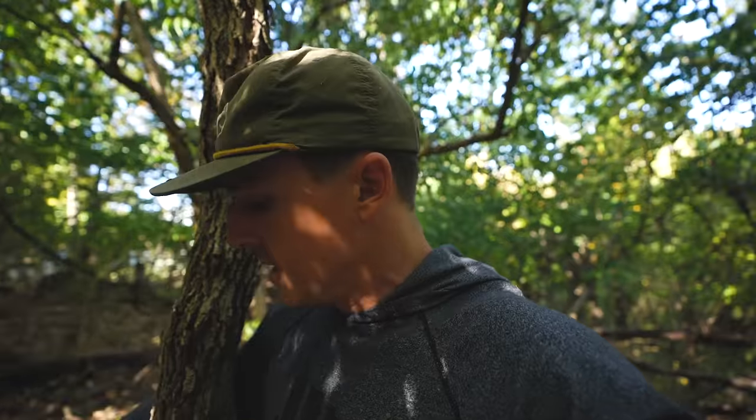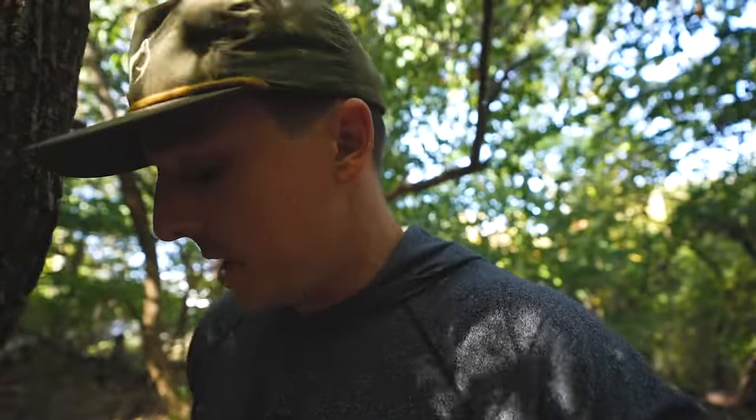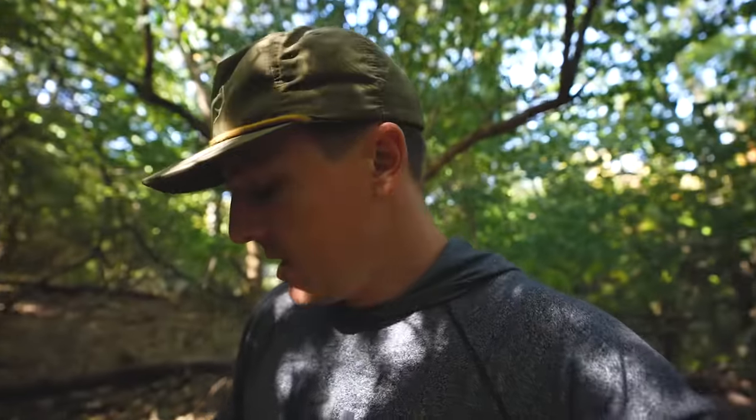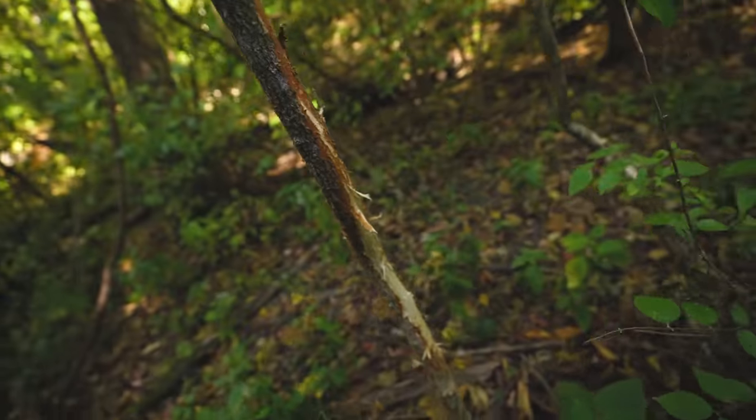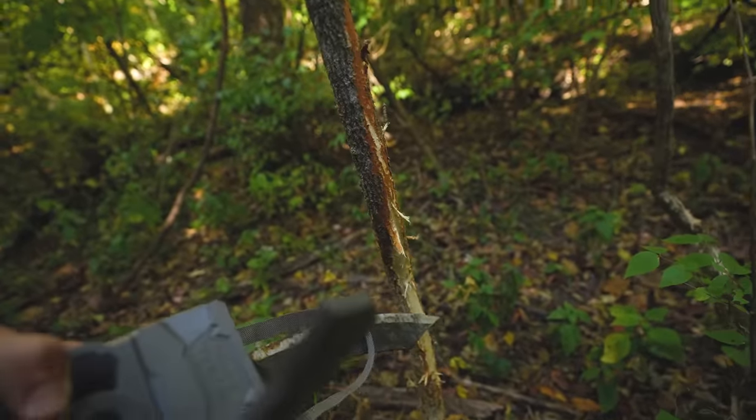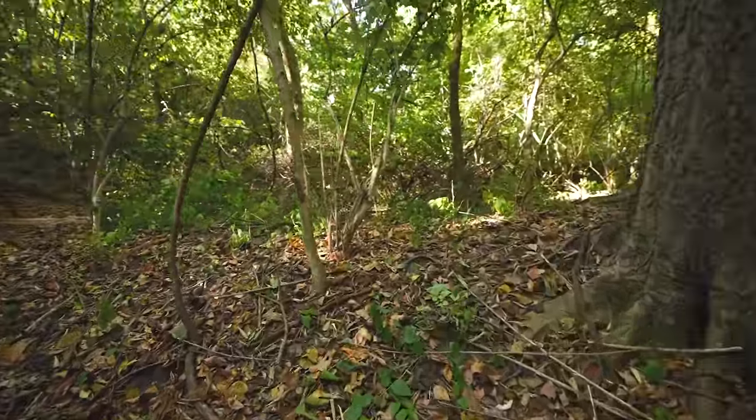It's actually my first time looking at it in the daylight, and I'm probably going to make a move on this deer at some point. This is a pit stop I'm making on my way up to Michigan, where I've got another buck that I was on. That's pretty dang fresh. Another rub.